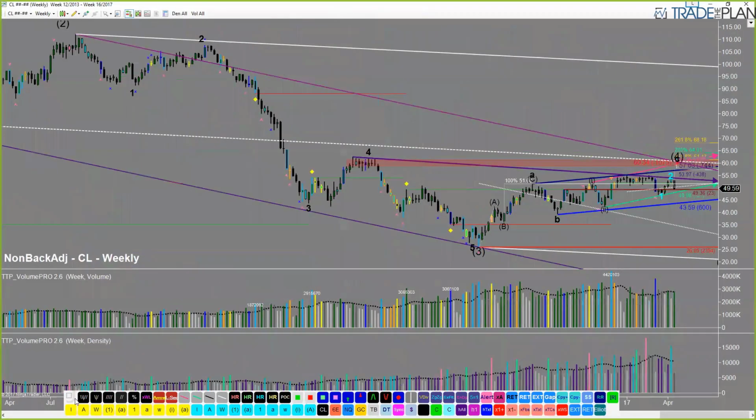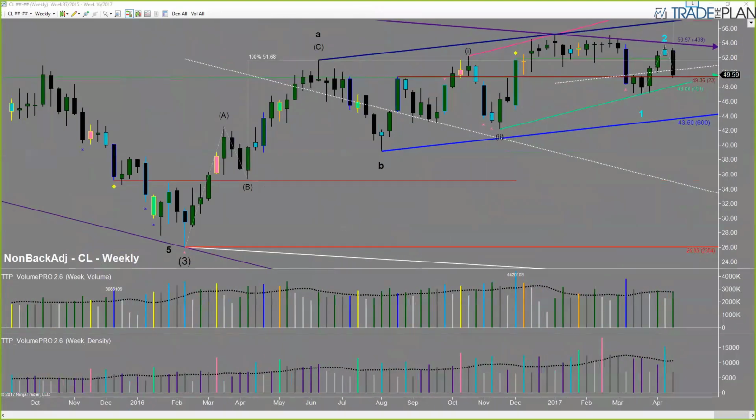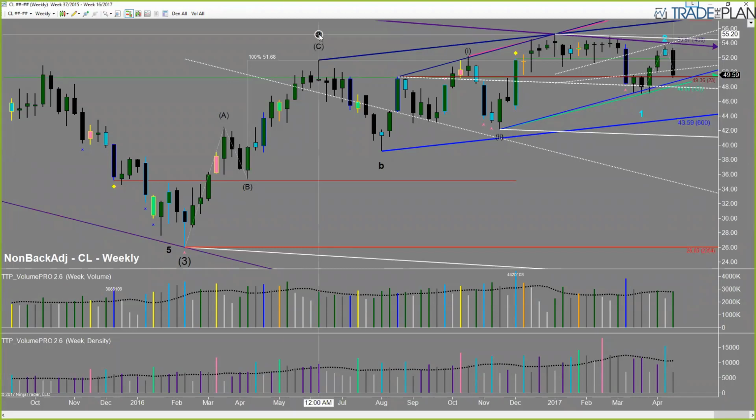Let's start off with the weekly. So I had been saying that we were likely to come up into 60 for the final fourth wave high and then come down, before making this low here, which was so perfectly on this trend channel. Let me show you from high to high. We came in perfectly and found support right here. As we were coming down to that, I had been counting this as a complete correction up from the low. This is clearly an ABC up for the first wave up.